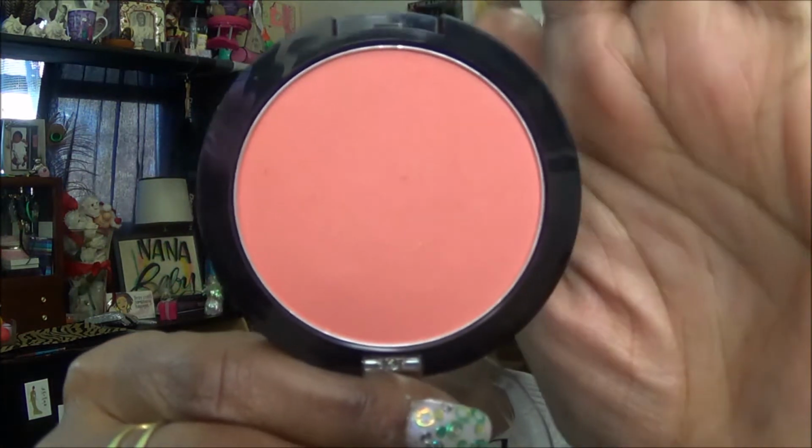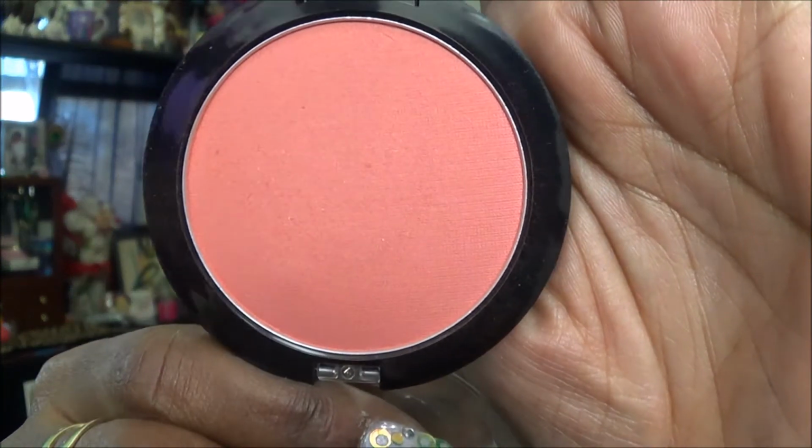from Sally's Beauty Supply. And this is what that color looks like. This is very, very pretty, and it's matte. And I decided to apply it here and in my hairline. I just love that color.